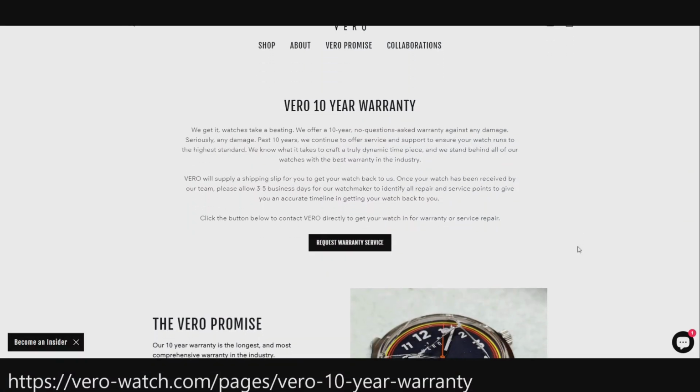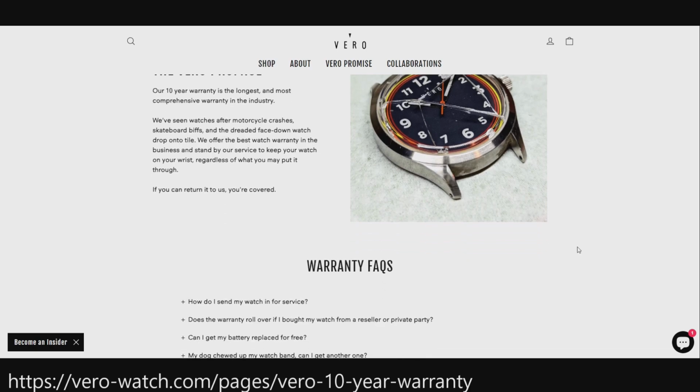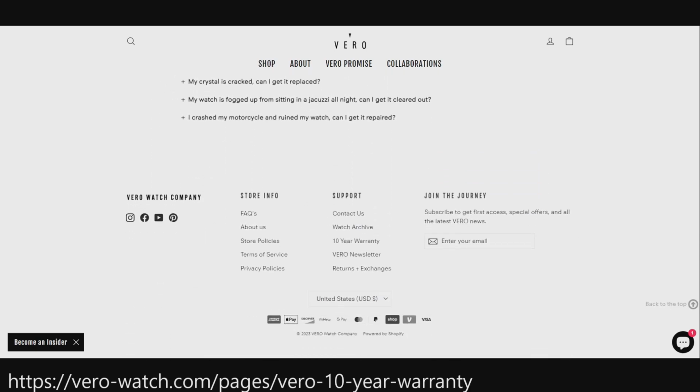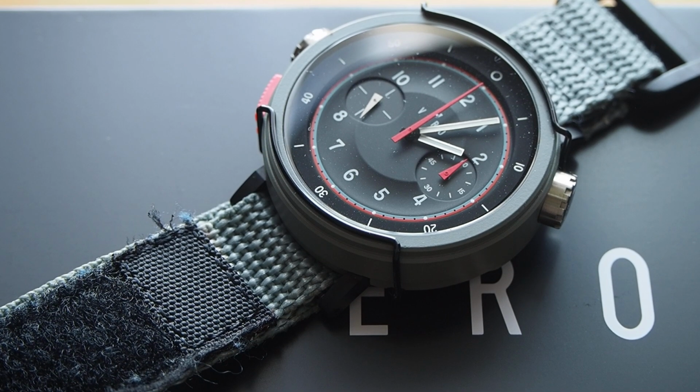Let's start on a positive note with bright spot number 1. The 10-year warranty. You gotta love a company that believes enough in their product to stand behind it for 10 years. Which brings us to bright spot number 2, the styling.